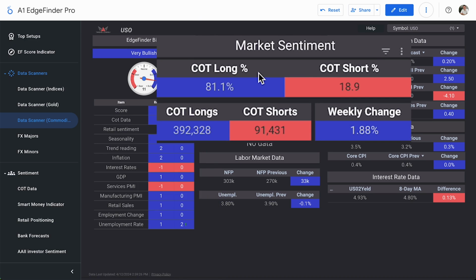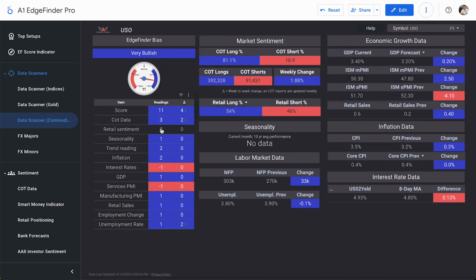It was oil and gold that were the most long from institutional traders. In fact, I believe oil was the most long from institutional traders, 81.1% long there. Retail traders kind of 50-50, however, 54% long, 46% short. That makes sense why we're getting that 0 or neutral bias there. Seasonality is a score of plus 1.